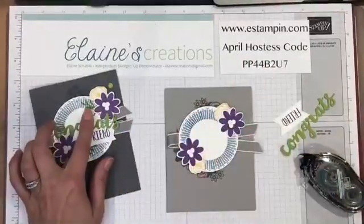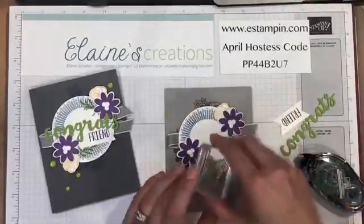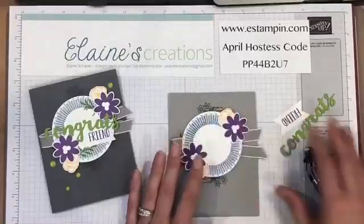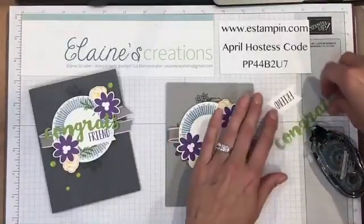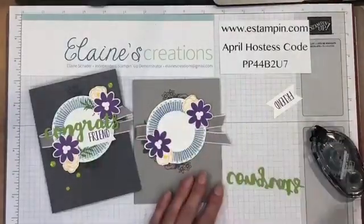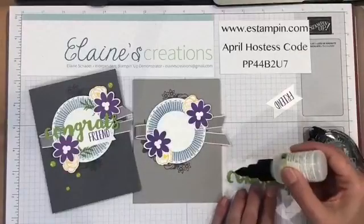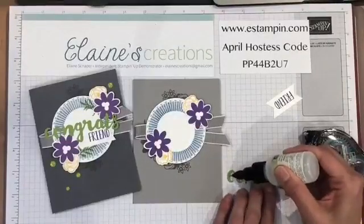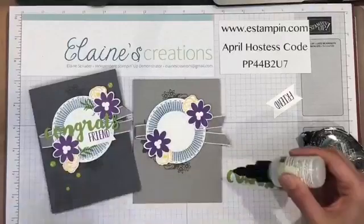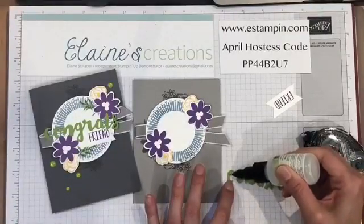I forgot to stamp the green leaves. So I would have stamped the green leaves right on there, but now that I've got it on dimensionals, I don't want to do that. And I think it'll be fine without it, so I'm not going to worry too much about it. And bats that I have cut out with the Sunshine Wishes dies that are also retiring, so you want to get those if you like those. It has different words like love and congrats, and I think there's 2 other words in the set too.